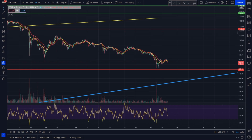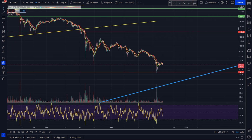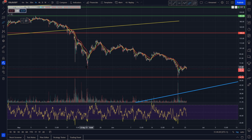And this is just something that we're looking at from the charts. Obviously we don't like to see this, but we're just going to tell you what we see. We're not going to try and bias our opinion too much about what we want to happen, but we're going to tell you what we can see is happening in the charts. And from what we can tell, it does look as though we are continuing to roll over here for Elrond.